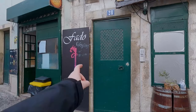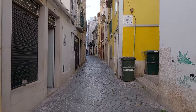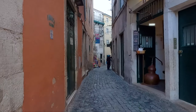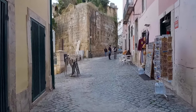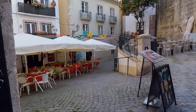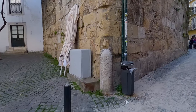Oh, Fado every day. 6:45 p.m. I feel like we're drifting further and further away from where we're meant to be going. Oh, we're all heading towards the... I don't mind, whatever you want to do. It's pleasant though anyway, isn't it? It's a very enjoyable getting lost.